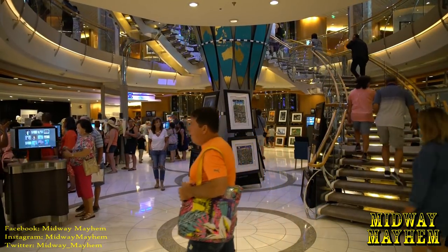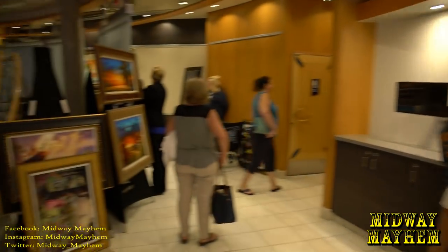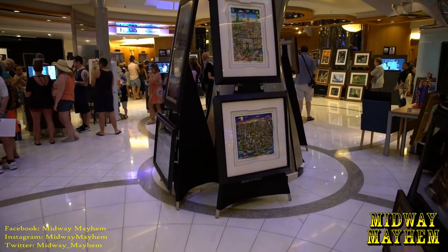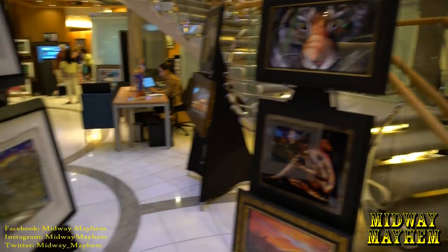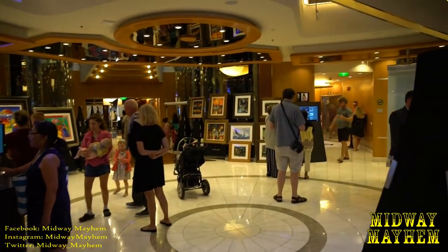So here is the Focus Photo Gallery, and you can purchase your photos that were taken on the cruise of you and your friends and family as well, right over there at those screens. But you can purchase pieces of art right here. And there's some pretty unique stuff. I have seen some Disney things, and we'll show you that in just a second. But there's some really beautiful pieces in here. They also sell all sorts of camera stuff over there at the photo gallery, so you can physically buy GoPros and other items of camera equipment.